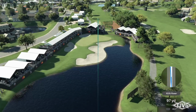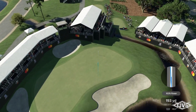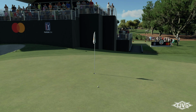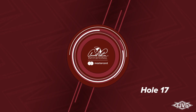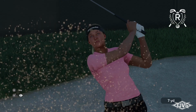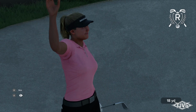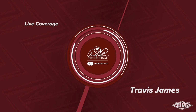Looks to be going with a hybrid here. This looks to be heading to the green. Well, that's beautifully judged. Full of confidence as well with their putter. Gotta like their chances. Here's a chance to get up and down from the greenside bunker. Oh, yeah! A thing of beauty. What an amazing play out of the greenside bunker. Up and in the hole.